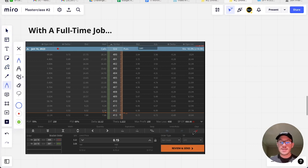Let me bring this little thing right here, which is TIF, or basically how long do you want this order to last. This should be on almost every broker platform. You can say good till cancel, or you can also do good till the trading day or until the end of whatever. But anyways, you want to make sure that it says GTC, or good till cancel.